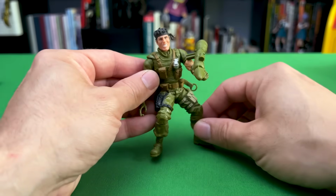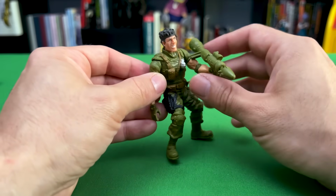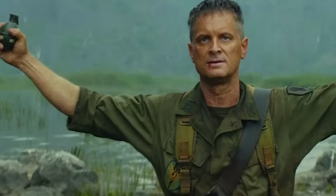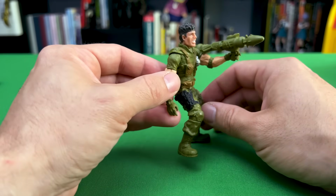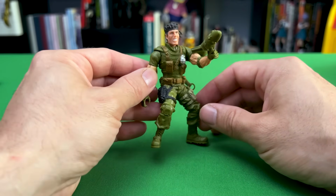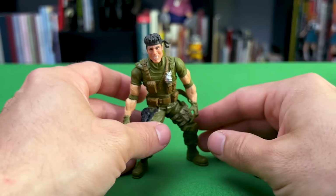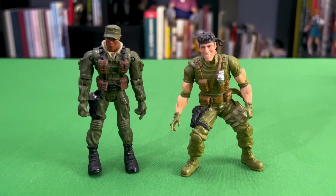Kong comes with a generic assault soldier. It's not meant to be anyone in the movie, I don't think, but we could pretend it's, let's say, Cole. He's got a bazooka and just an insane look on his face. And what's strange is his lack of articulation. His head turns and his arms turn, and that's it. And you're gonna see that he's the only figure in this line that's like this. And he's the only one with legs like this. Which makes this figure really stand out.